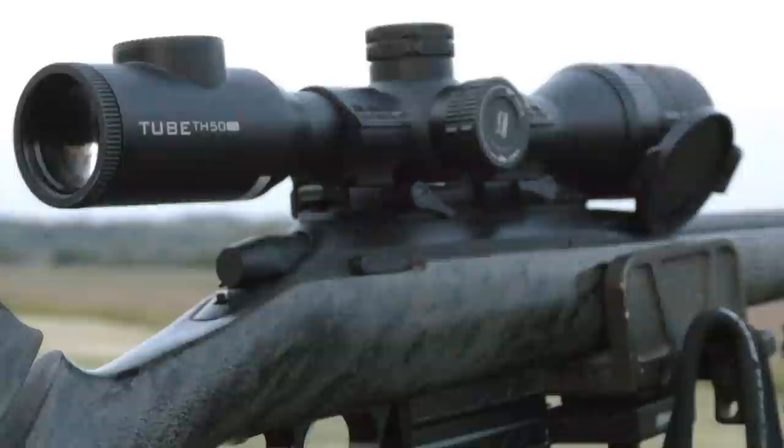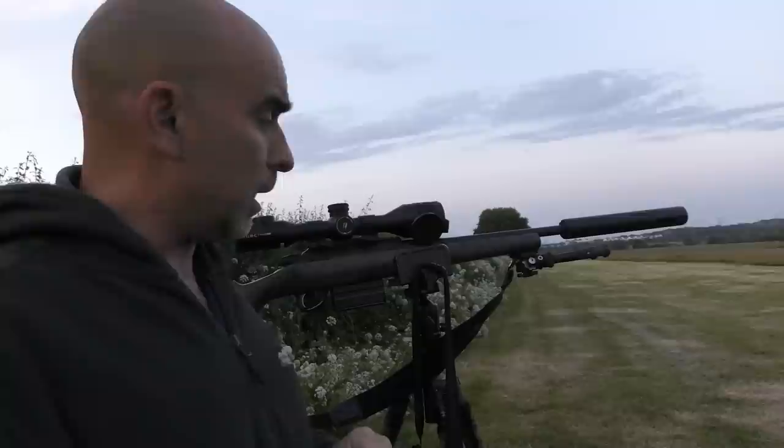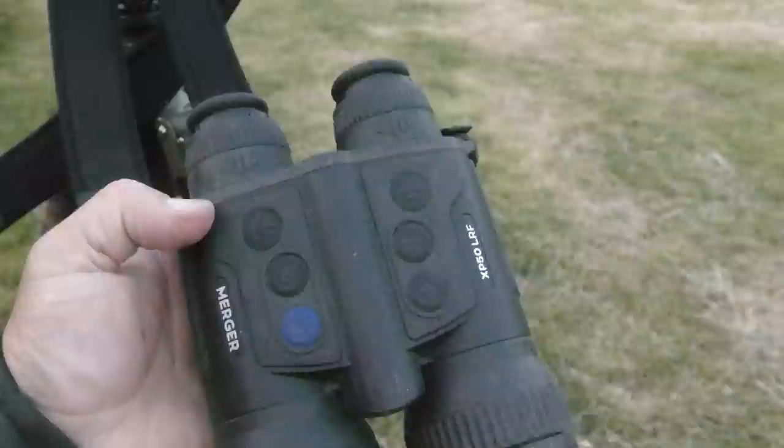Really nice thermal scope. I tell you what, in my mind, I think that is the best thermal scope on the market. I don't think anything comes close to that. I love it, that's what I use all the time. I've also got the Pulsar binoculars, nice little set of spotters these. So I'll be using these this evening. Got a rangefinder built in, which is one of the main features that I like about them.